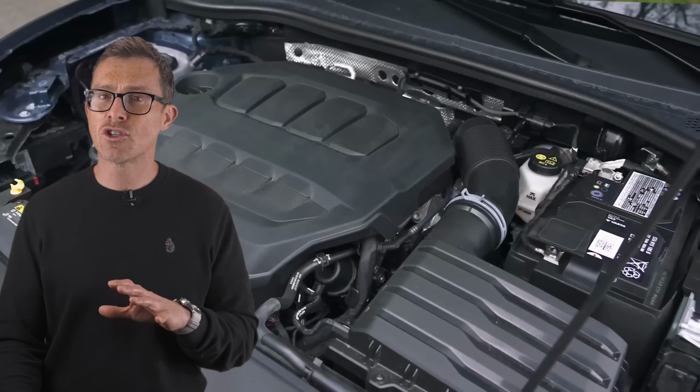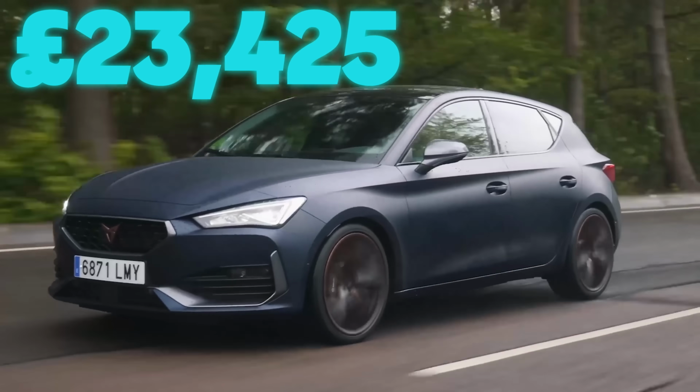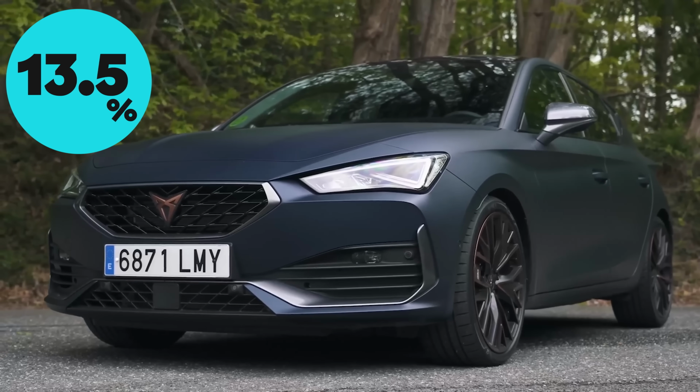Meanwhile, the used value of just a purely petrol version dropped from around £27,000 to just over £23,400. So that's a drop of just 13.5%. So it seems that electrification isn't so good when it comes to used values and trade-ins.